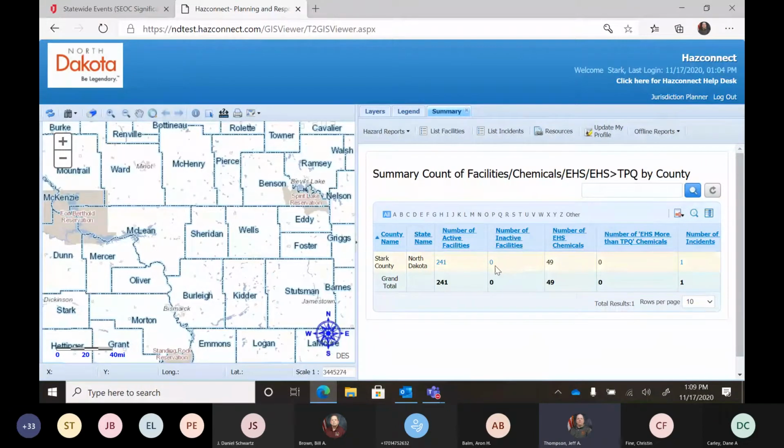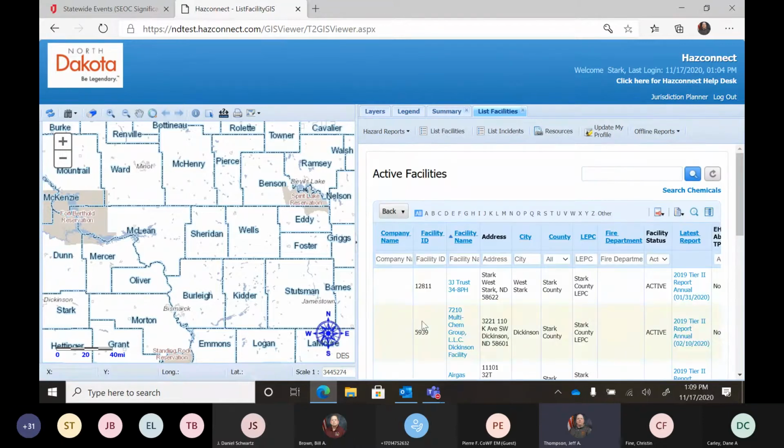Inactive facilities would be anything that is closed that we still had reports on or that there was still information on. Number of extremely hazardous chemicals within your county will show up. Anything that has the cold will show up. And then the number of incidents will be active spills within your county. So we're going to start right here with active facilities.